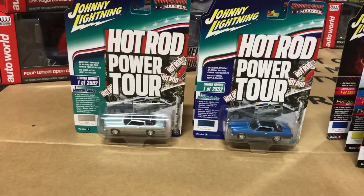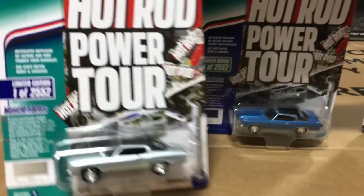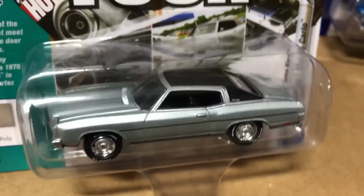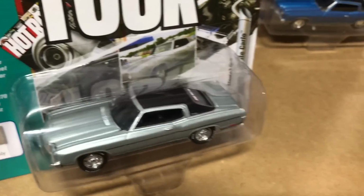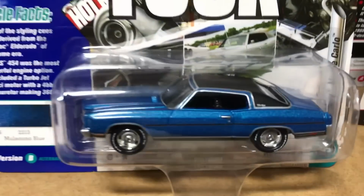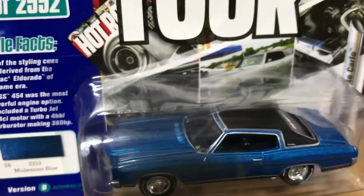And then fifth in the release here, this is the 1970 Chevy Monte Carlo. So it's this great looking silverish blue color here, and it's a brighter blue version here for version B. A black vinyl top on it.